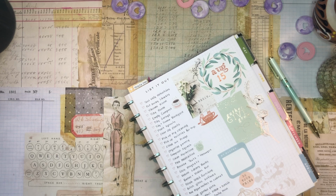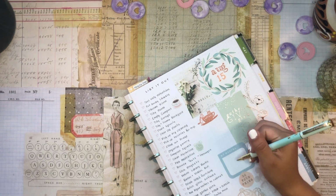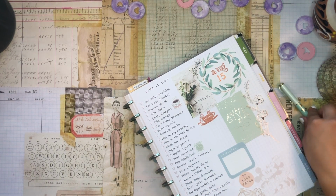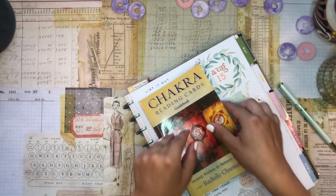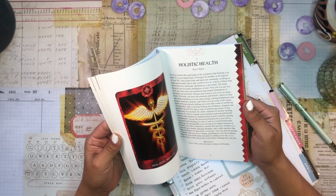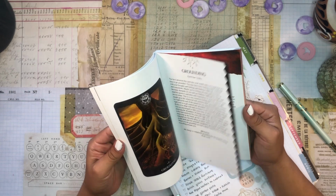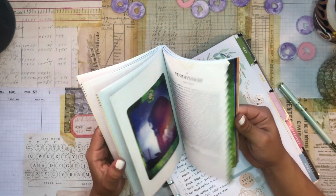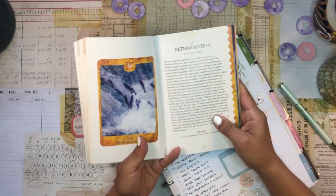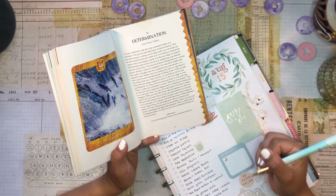I'm gonna leave some room for me down here to write anything that I might have missed if it comes up later in the day. I'll write down a little mantra here. Let me think of a good one. For mantras, I have this chakra reading cards guidebook from one of my chakra oracle cards, and when I want to find a good mantra, this book is full of great mantras. Let's see, what's a good one? Ooh, I like this one, determination, because I'm gonna need a lot of determination to get through today's immense task.